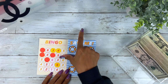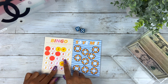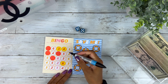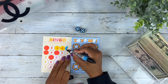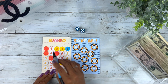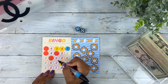All right, roll the dice and find one matching number. So we got two 5s. Let's see. We need a bingo in the house. Let's do light blue. Okay, so for a bingo, ooh, here's one. I need this number right here in order to get a bingo here, but I also did another 5. So I'll do right here.